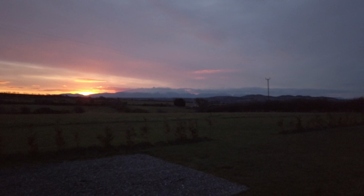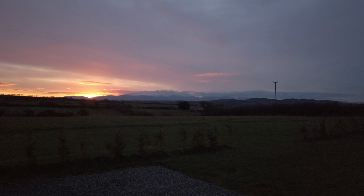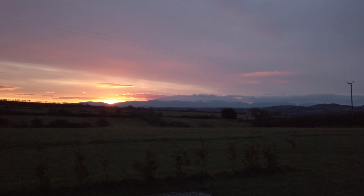Good morning, it's Tuesday, and I can finally see where it is I stopped last night. And if I flip around, so can you. So that's the Snowdonia range over there, with the sun just coming up behind it.